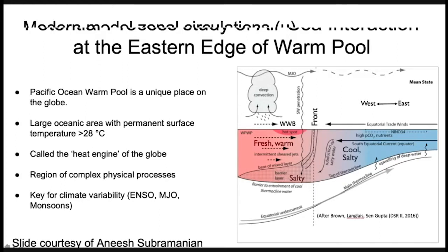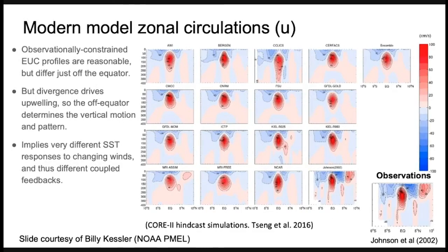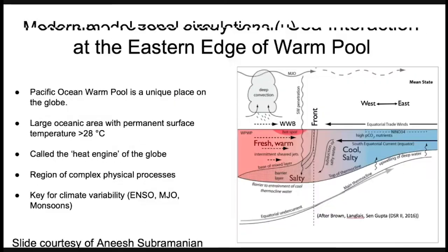And these modeling studies are looking at what the scales of variability would be, and they're seeing all sorts of filaments associated with those tropical instability waves and other processes. So, okay, now on to the Eastern Pacific, the eastern edge of the warm pool process studies.